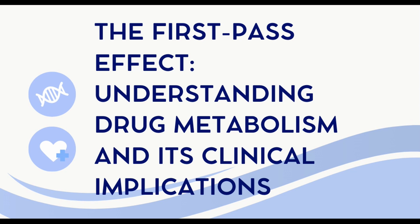Conclusion. The first-pass effect plays a crucial role in drug metabolism and has significant clinical implications. Understanding this phenomenon allows healthcare professionals to optimize drug therapy, avoid adverse effects, and tailor treatment regimens to individual patients. As pharmacology continues to advance, researchers and clinicians will continue to explore strategies to minimize the impact of the first-pass effect, ultimately leading to safer and more effective pharmacotherapy.